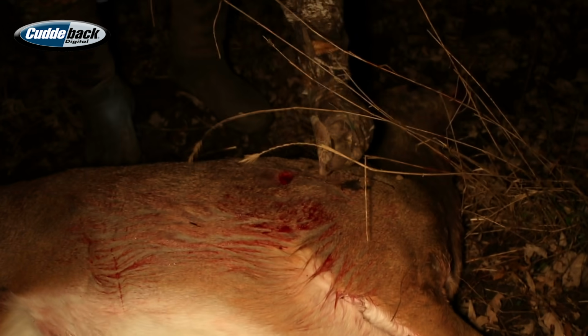White spot right there. It could be her. It looks like it, isn't it? It's gotta be. Yeah, that's her. Yep. You didn't go too far. There's the entry. What we thought.